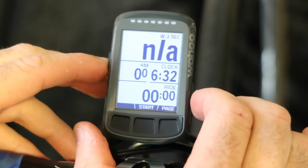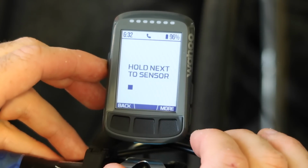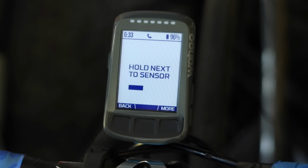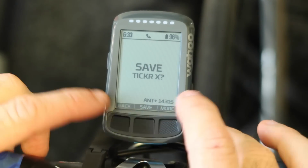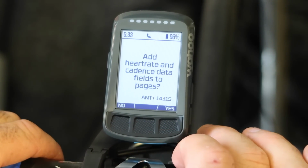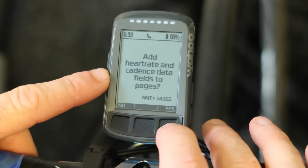Oh, and while we're inside, let's get some sensors added to this unit as well. Hold next to sensor. That's my heart rate strap. How's that? It found the TICKR X. Okay, save. It's also got the ANT ID written down below there, so I know what's what. So add heart rate and cadence data to field pages. Awesome, so it sets that up automatically.